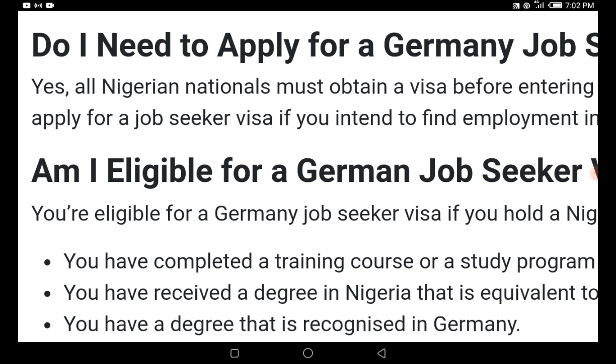If you are a Nigerian citizen looking to apply for this visa, or you are a Ghanaian, or Kenyan, or from Cameroon, or from an Asian country, or from any part of the world and you need to apply for this kind of visa, you must first know whether the visa is proper for you and whether you meet the criteria.